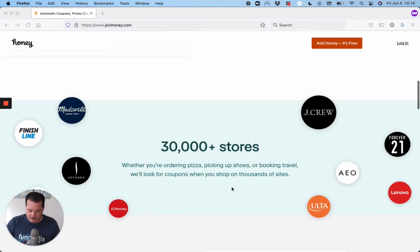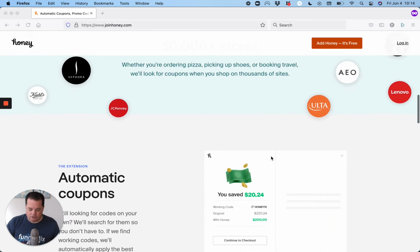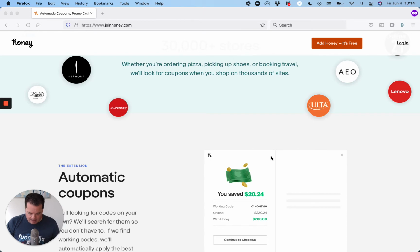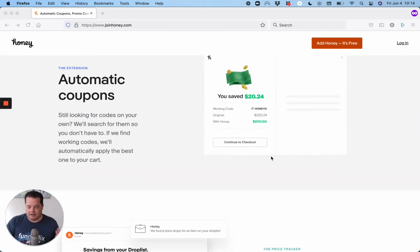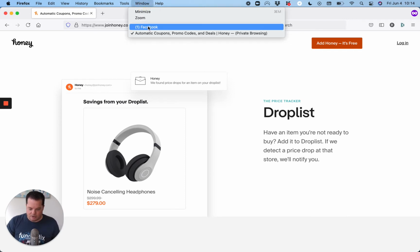And then Honey does all the work for you, but there also is a proactive way to check on things. They call it price drops, right? There's 30,000 plus stores: J.Crew, Ulta, Lenovo, Forever 21, Kohl's, Finish Line, JCPenney, Best Buy. Amazon is what we're going to focus on today. Obviously, you get the automatic coupons, but then they have this thing called Droplist, and that's what I want to share with you today because this is so powerful. If you're proactive about this, you can make sure you get the best deals, especially during something like Amazon Prime Days when prices on all kinds of stuff drop and it's hard to keep on top of it all. But if you go into it with a plan of attack, you can make sure you get the best deals on the things that you want. So they have this thing called Droplist.